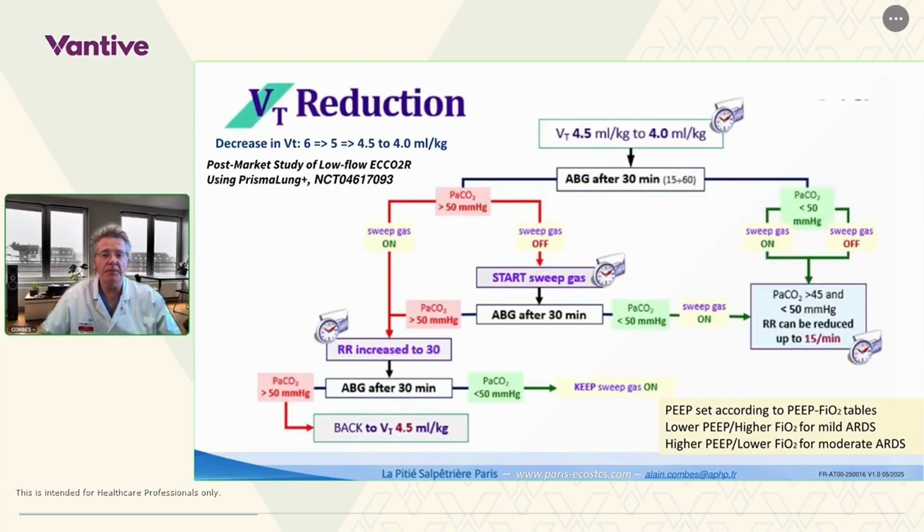This is here the algorithm which was used to decrease the tidal volume step by step, first from 6 to 5, then from 5 to 4.5, and then ultimately from 4.5 to 4. At each step, there was a stabilization phase of roughly 30 minutes, after which blood gases were drawn, and the study was continued when the PaCO2 was less than 50.